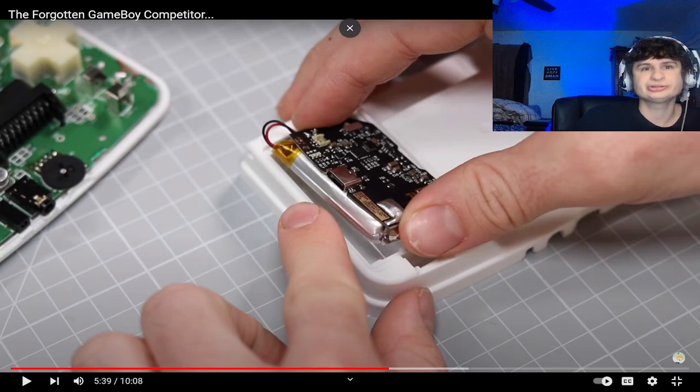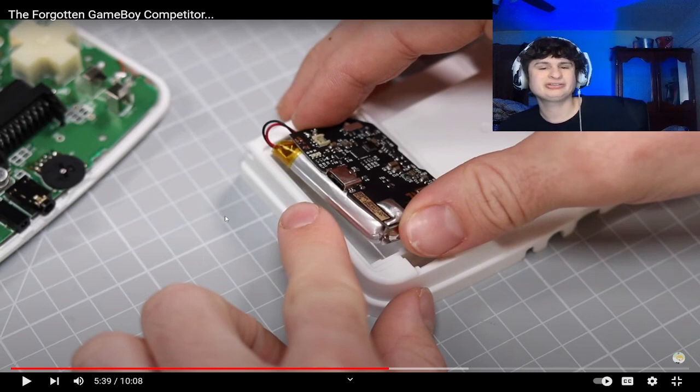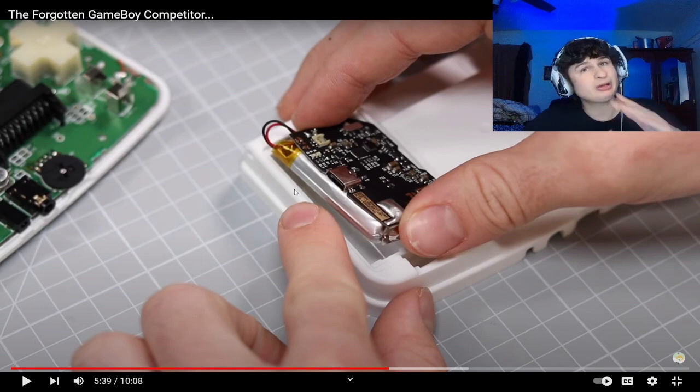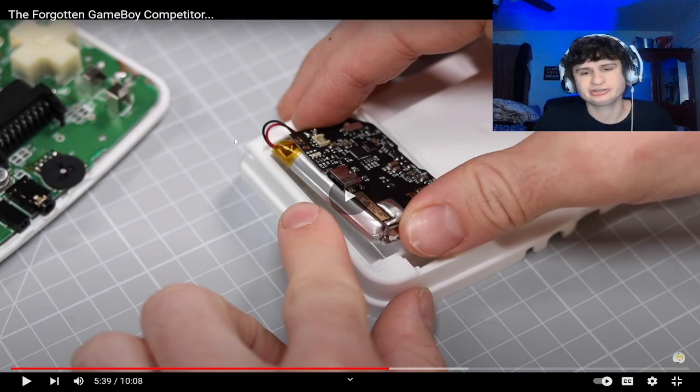Yeah, that's so cool. That's what all these kind of devices needed, man. But now you're getting a little bit away from the DIY kind of things. A little modification.